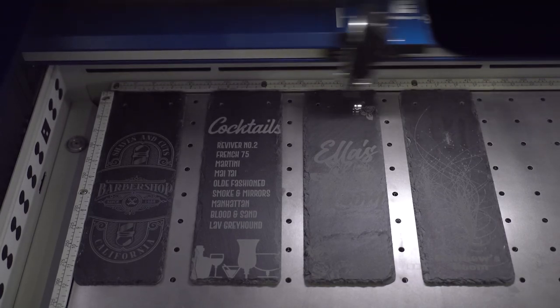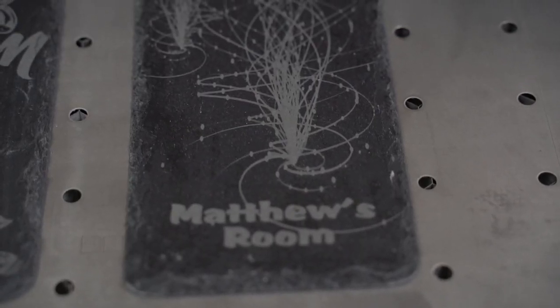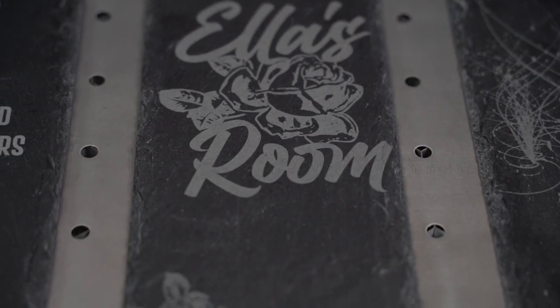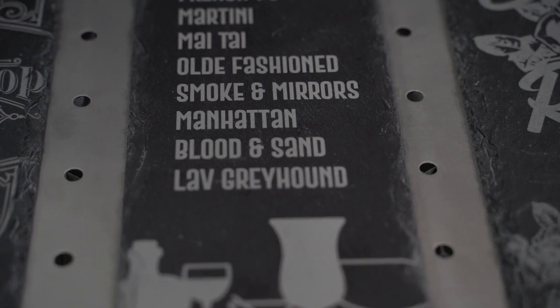We end up with a beautiful contrast, certainly a little more subtle than some materials, but still bold enough to be easily readable, and with a natural feel that only stone can get you, all powered by the laser engraving of an Epilog.